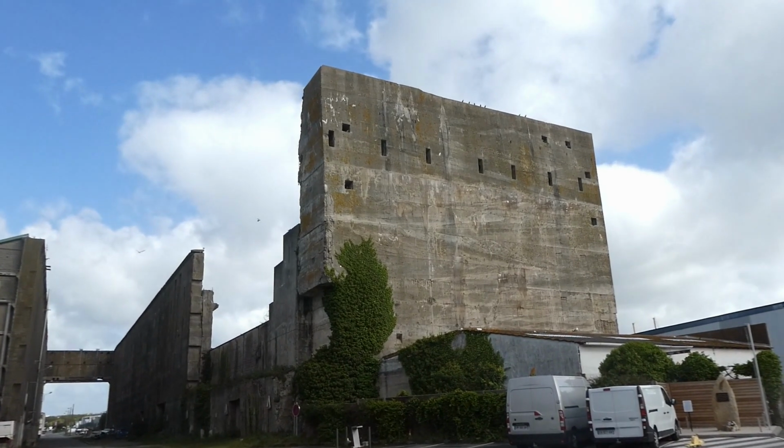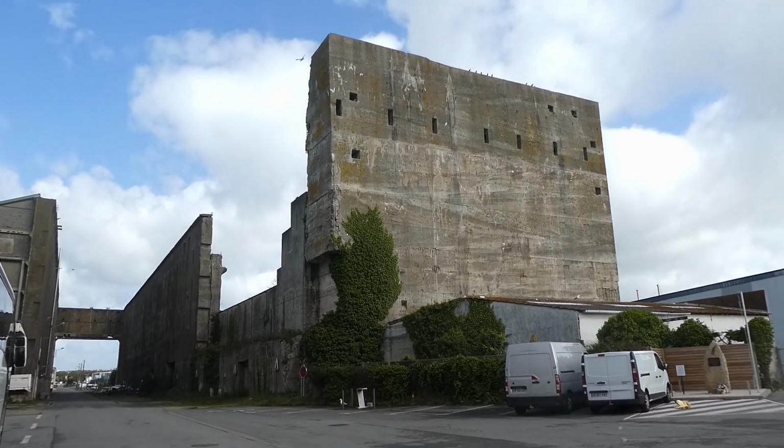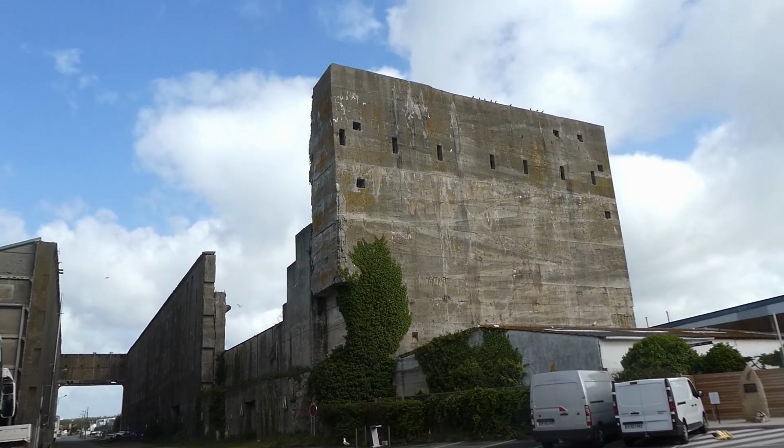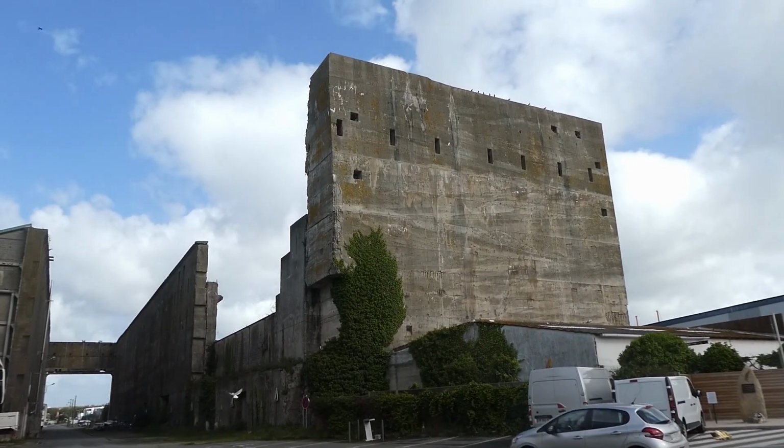Near the end of the war, there's also a place called Valentin Bunker that was built for the Type 21 as well. And there'll be a video at some point coming out looking at that as well, or I may have already put it out straight away.